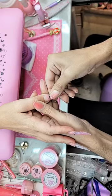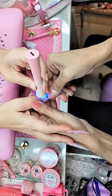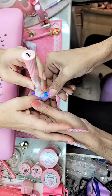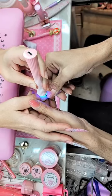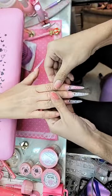Erica Starling 34 said, did you press? Do a base? I did not. Because I want to show you guys that you can still get incredible retention with bubblegum gel directly to the natural nail.